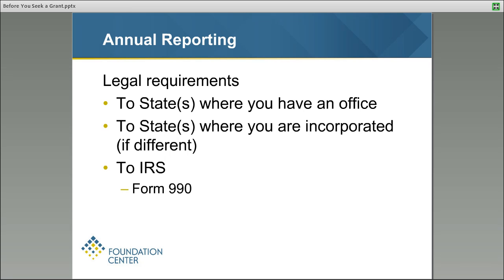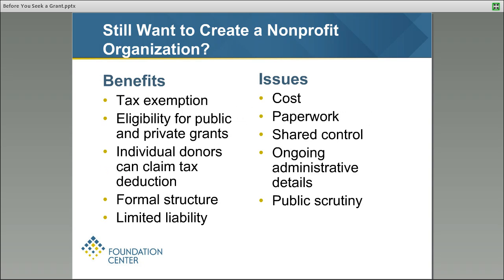So with all that being said, the next slide is talking about, hey, do you still want to do this? And looking at the benefits and other issues. And the benefits, I think we've gone over all of this in terms of why you might want to put together a tax-exempt nonprofit organization. And really, I think if your idea is something that you see as ongoing, you want to have the formal structure, you want to be able to go out and be raising money on your own, it makes a lot of sense to set up the organization.